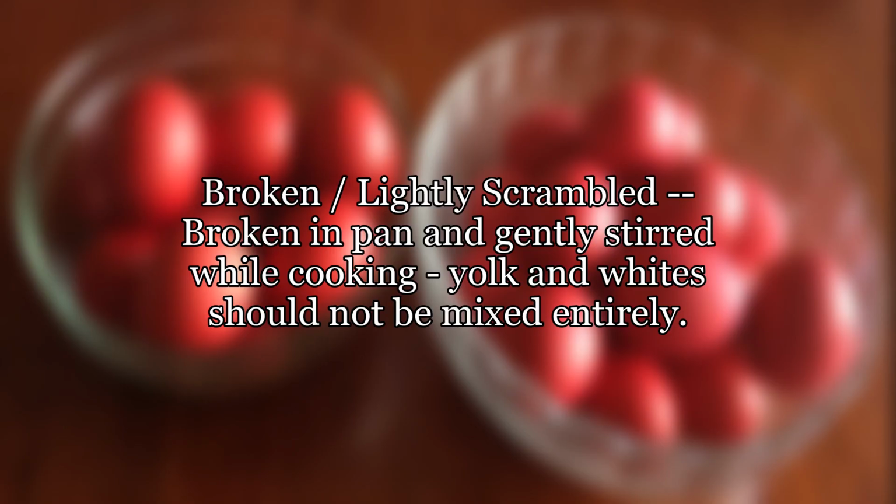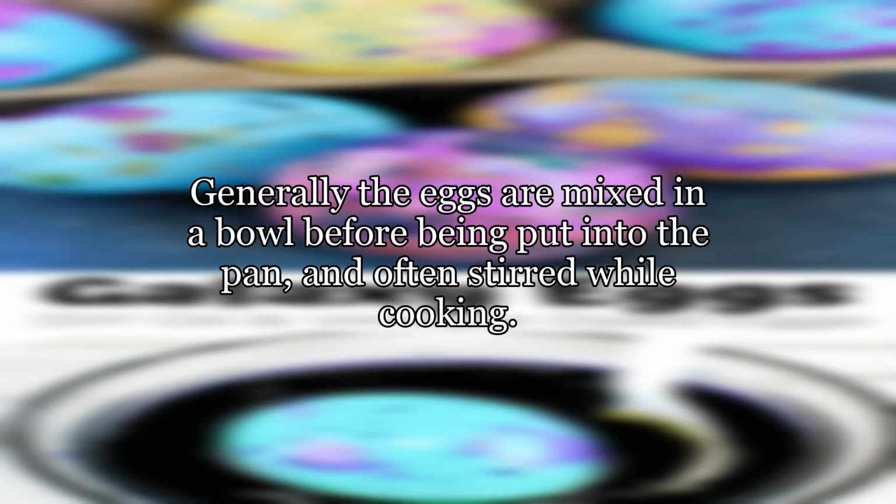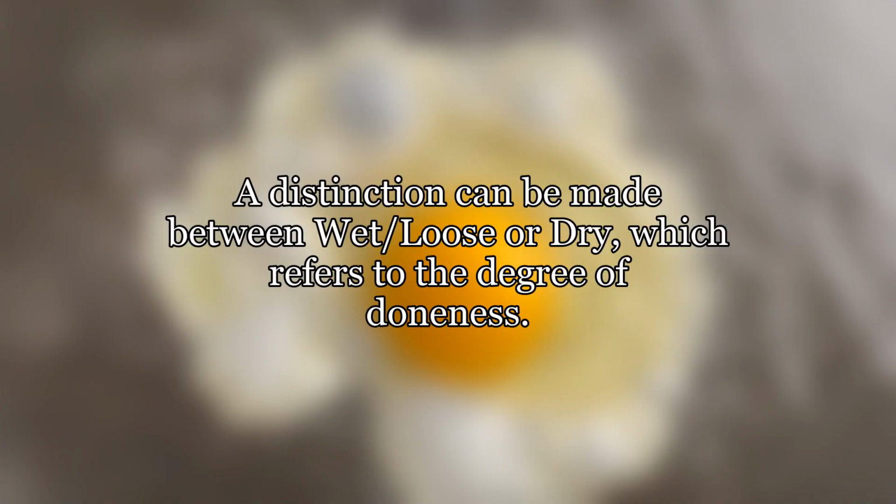Broken, lightly scrambled: broken in pan and gently stirred while cooking, yolk and whites should not be mixed entirely. Scrambled eggs, made in many different ways. Generally the eggs are mixed in a bowl before being put into the pan, and often stirred while cooking. Some recipes add fat to the eggs in the form of milk, cream, butter, or oil. A distinction can be made between wet, loose or dry, which refers to the degree of doneness.